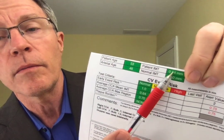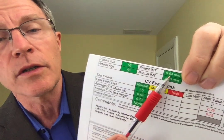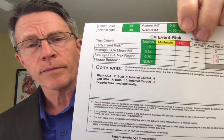But his IMT, LDL burden, is still 0.64. Remember, mine was only 0.68 at this point. It started out at 0.88. So I'm in a much better condition, almost very similar to this young man here. He has no discrete plaques, so he doesn't have the significant turbulence that I have.